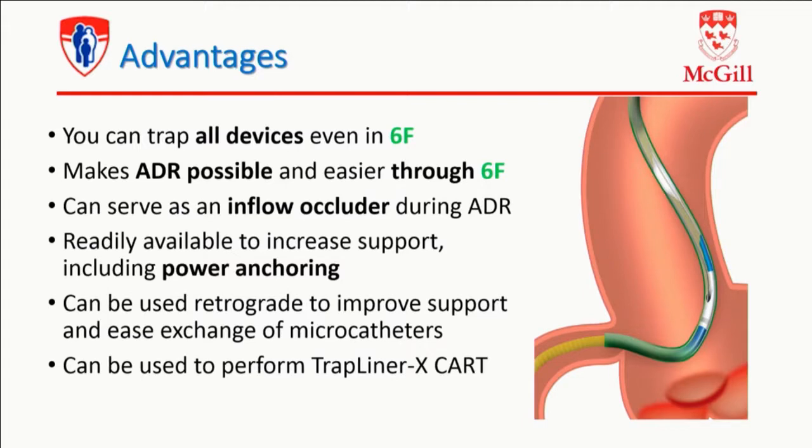You can trap a Stingray. There's a lot of things. It makes ADR possible, even through 6 French. You readily have an inflow occluder for ADR. You are readily able to increase your support. You can do power anchoring by blowing your balloon, so therefore your microcatheter doesn't move anymore. There's a lot of things you can do with that catheter.